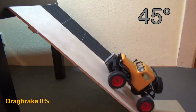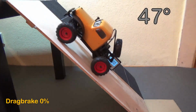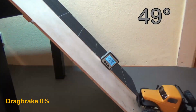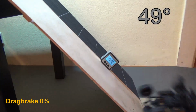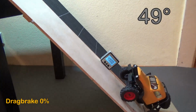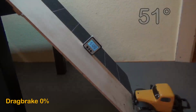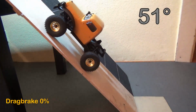And test 2, climb on a smooth surface. 45 degrees, 47 degrees for the stock FCX24, no problem. 48 degrees seems easy, and 49 degrees again, it tips over. 49 degrees is again too much for the stock FCX24, not for the modified V1 FCX24.